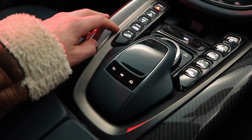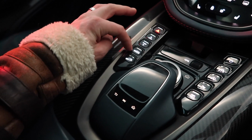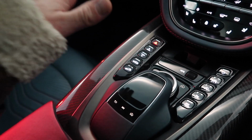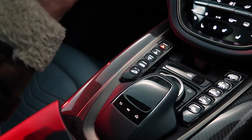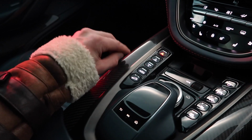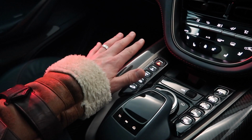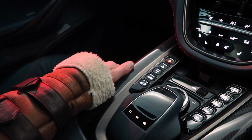So this is obviously for hill descent, and then over here this is to actually adjust the height of the vehicle. So when you initially start the engine, the car's actually set at a lower level to make access in and out of the car a lot easier. Then when you get to 6 miles per hour, it actually rises automatically for you, and then you can extend that even further using these buttons here. So if you are ever going to go off-roading in the car, you can get some good height to make sure that you don't get in any sticky trouble.